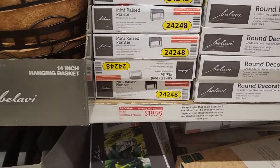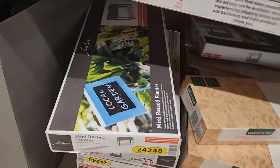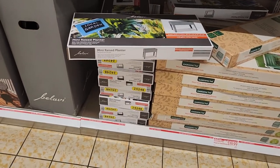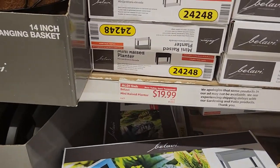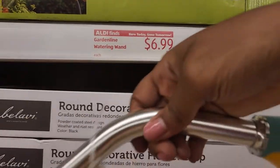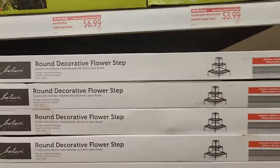But, oh my gosh, this little glass folding table is nice. $24.99. And then they have the mini raised planter. This is also good to make a little table. I already have a table that I'm starting mine on, but this you can literally just dump your soil in. And I don't see the price on that. Oh, here you go. It's $19.99. I'm telling you, all your gardening needs, you just need to come to Aldi's and you'll find it. Even right here. The watering wand, $6.99. Just add it to your hose. The perfect watering wand for your garden.